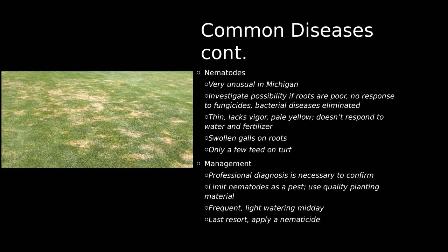Here's nematode damage, which, again, I told you this earlier, is very unusual in Michigan. You definitely want to investigate the possibility if roots are poor, there's zero response to fungicides, or bacterial diseases are eliminated. This is going to cause thin turf. It's going to lack vigor. It's going to be pale yellow. It doesn't respond to water or fertilizer. If you examine the root systems, you'll see swollen galls.